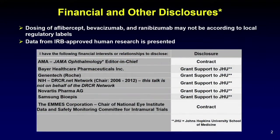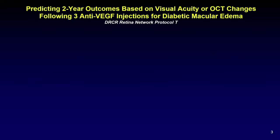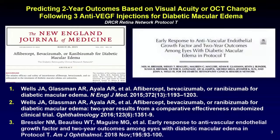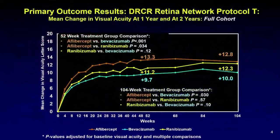These are my disclosures. And I'm going to be concentrating on the study that Jack Wells just presented so eloquently. The 1-year data was published in the New England Journal, and subsequently the 2-year data in the Ophthalmology Journal. And the information I'll be sharing was published by the DRCR Retina Network recently in the American Journal of Ophthalmology, although I'm not speaking on behalf of the network.